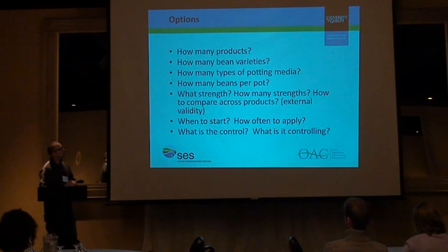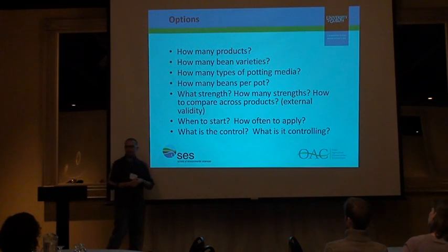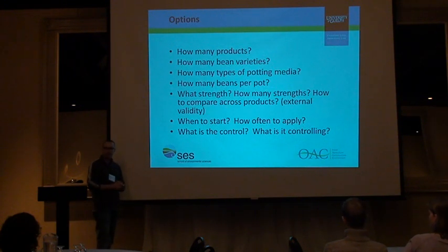Like I said, how many bean varieties? What different kinds of potting mixture? How many beans per pot is a good one, which opens up a discussion about why you would ever want to have more than one.